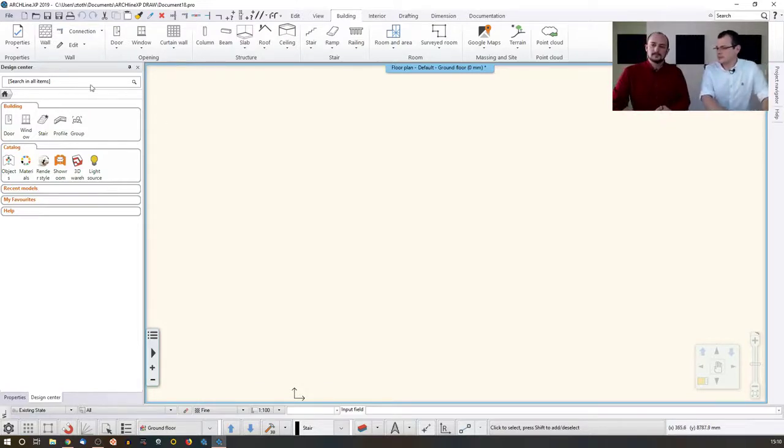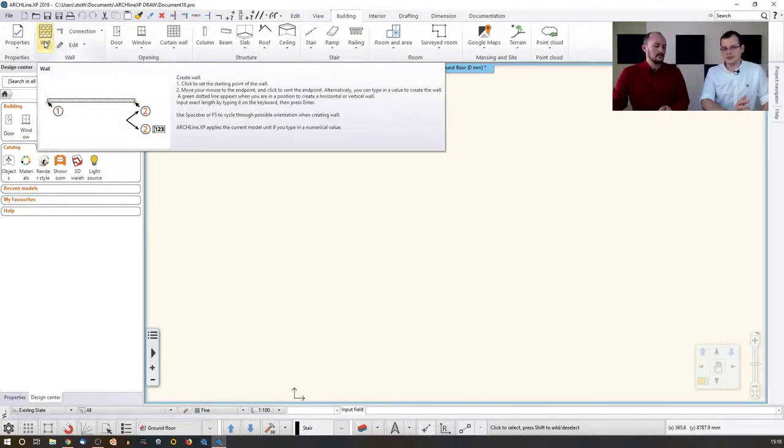That's actually the first step towards BIM, because you're not only going to exchange drawings but also information. But we will talk about that later on. So how do we get started? Let's start with the wall tool.